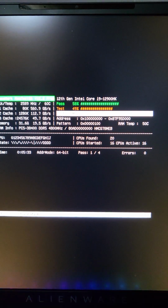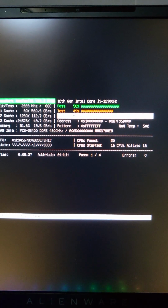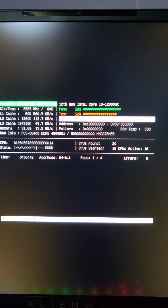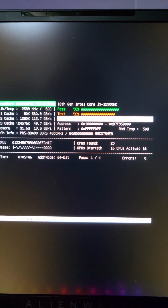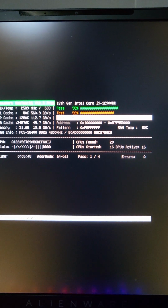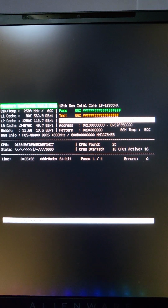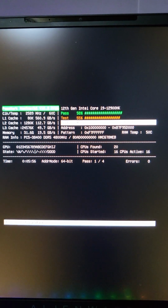as opposed to all 6 logical cores paired with the 14 physical cores. Yeah, we can see there, memory 31.6 gigs, 19.5 gigabits per second.